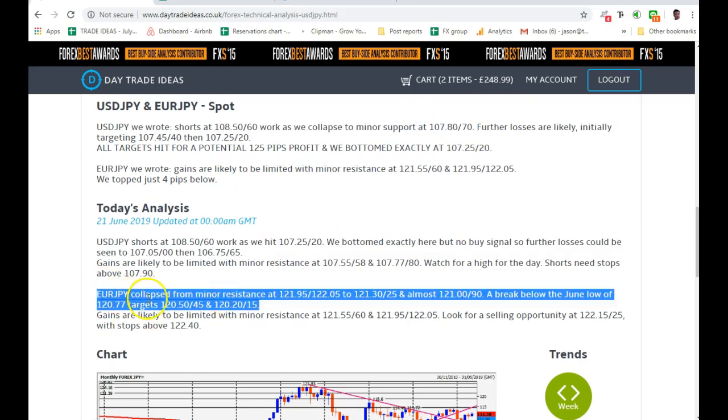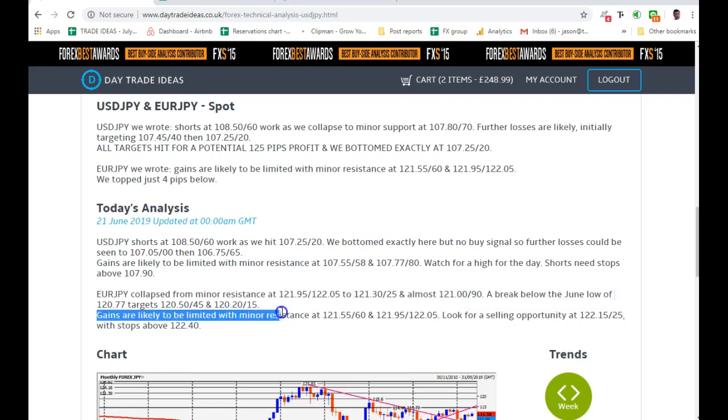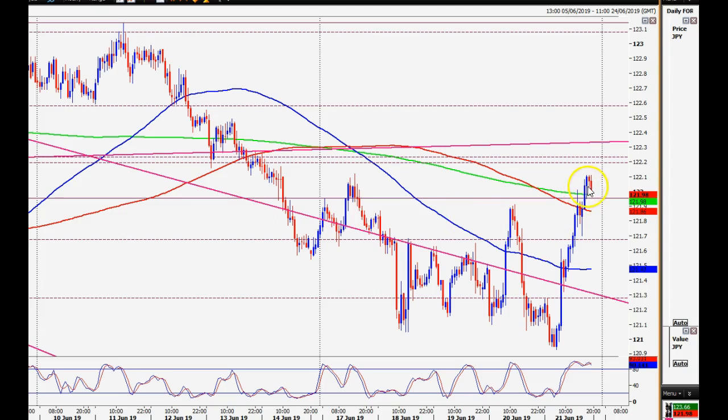Euro yen, a little bit more difficult to read. We collapsed from minor resistance at 121.95, 122.05. We dipped almost as far as 121.00, 120.90. I said on Friday that gains are likely to be limited with minor resistance at 121.55.60 and 121.95, 122.05. Well, we had quite a strong rally. I'm not saying I expected that, but that second level did hold. We topped just 6 pips above it.